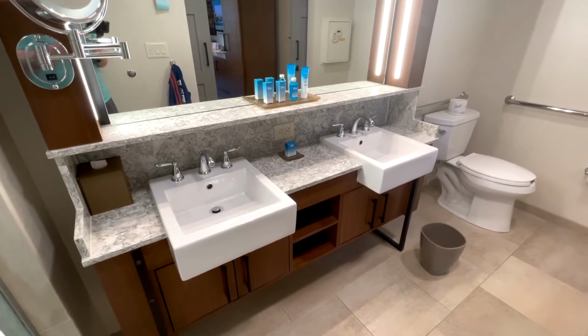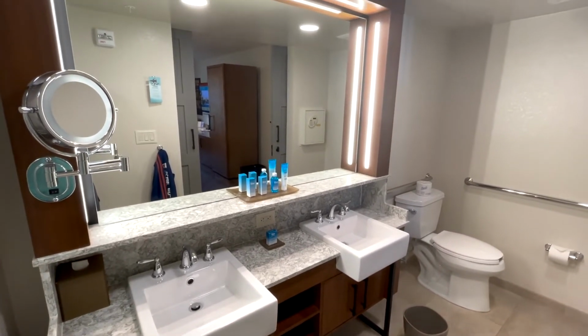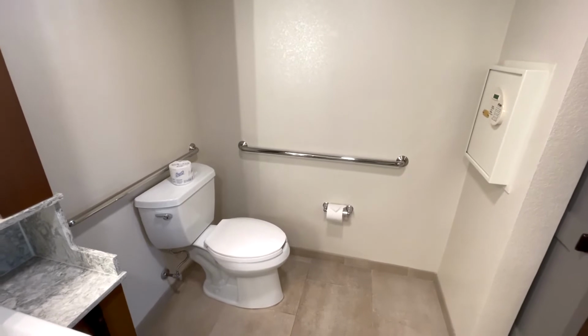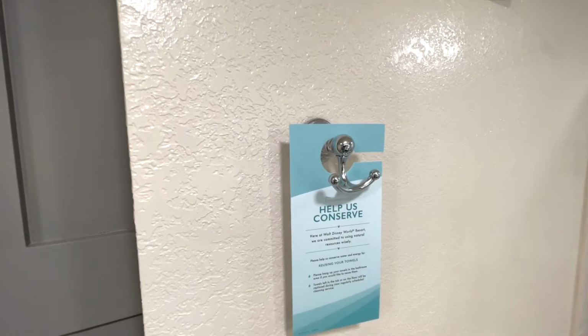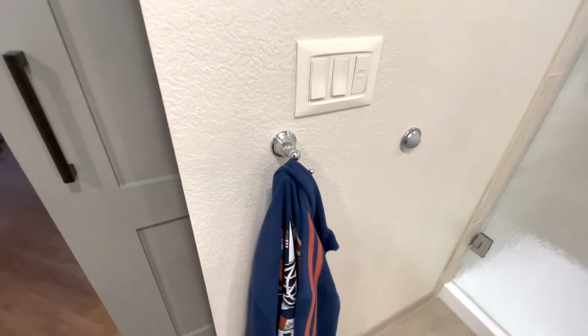Did I mention the double vanity mirror was lighted all the way around? That's in addition to the makeup mirror that's mounted on the side. One thing to note is that the toilet wasn't separated off from the rest of the bathroom, and this is also where the safe was located. The last feature that I enjoyed was that there were multiple hooks in the bathroom for hanging up towels or clothes.